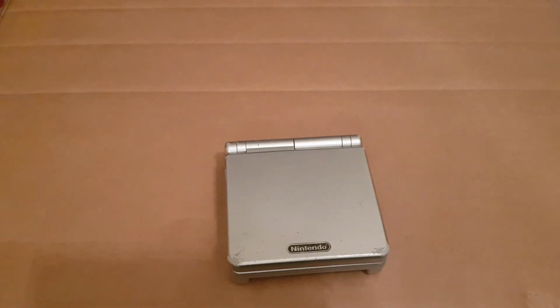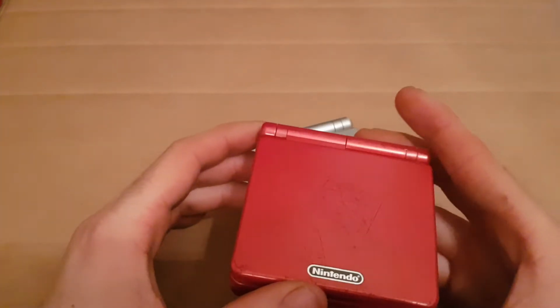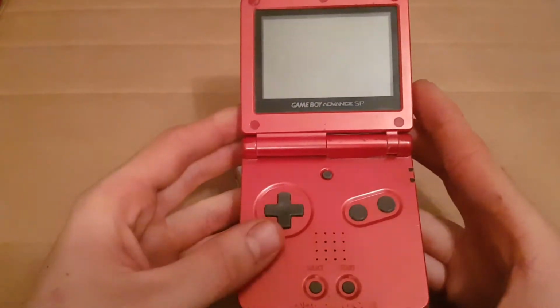Got another one here. Also in the colour red, a bit more beat up. It still works, nice condition.